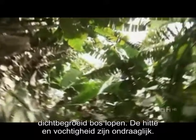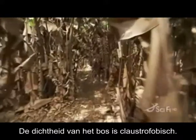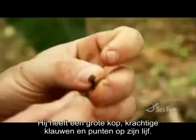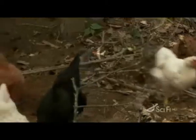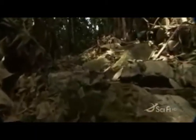The heat and humidity is withering. The thickness of the forest, claustrophobic. That's a big bamboo. Even the ants here are mean and nasty. He's got a big head, very powerful jaw muscles. He's got spikes on his thorax that'll make you bleed, and he can cut right into your skin. Little suckers bite.